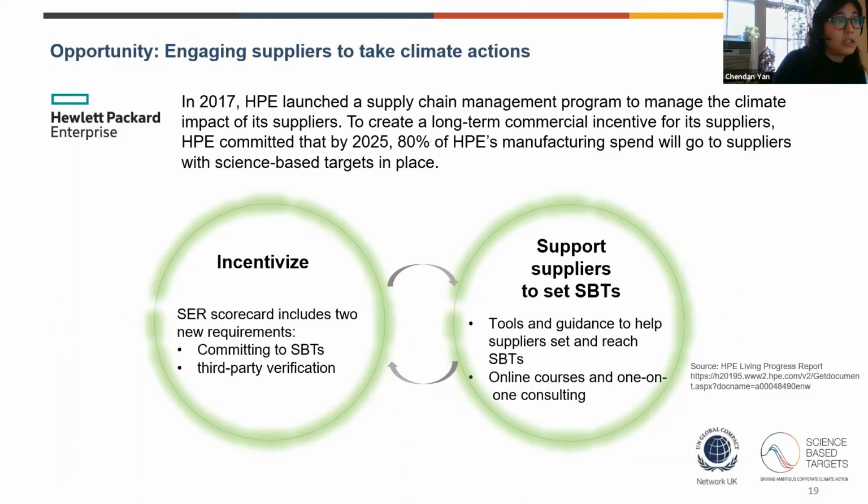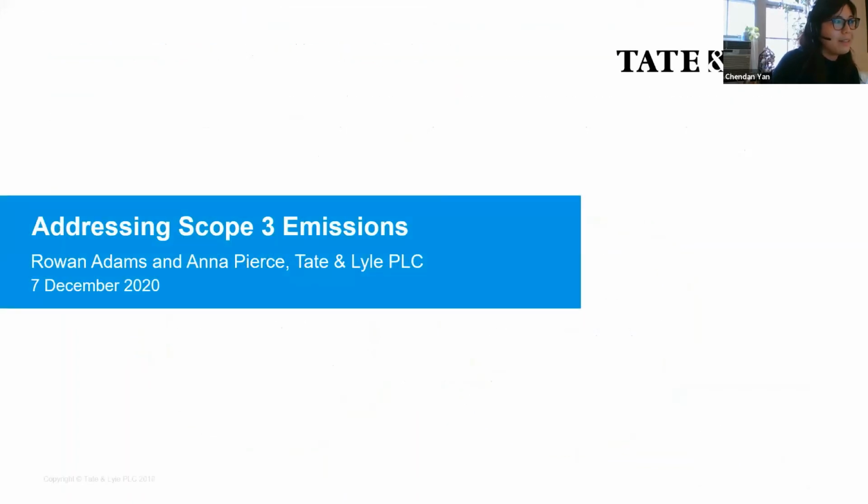In addition, HPE is going above and beyond, asking and challenging their peers or their competitors in the sector to collectively ask their shared suppliers to set SBTs, because a group of customers requesting a supplier to complete a certain action is way more impactful than a single company having the same ask. So with that, I will turn over to Rowan to talk through some examples.